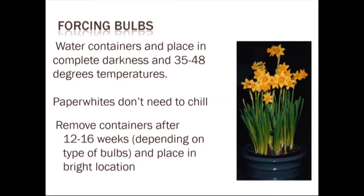One of the problems with growing paper whites is they tend to get so tall they fall over. Some researchers at Cornell University discovered that you can stunt their growth by about 1/3 if you start to water them with a mixture of water and alcohol.